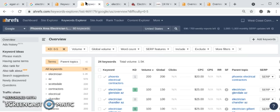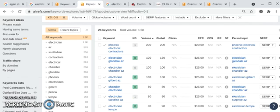So my tip is always, especially when you're starting off with a new website, to try to go after this high volume, low KD stuff. As you can see, Gilbert, Chandler, Glendale, Surprise, Arizona, Tempe. You can rank pretty easily for that, and you can start getting some traffic based on going after that kind of stuff.